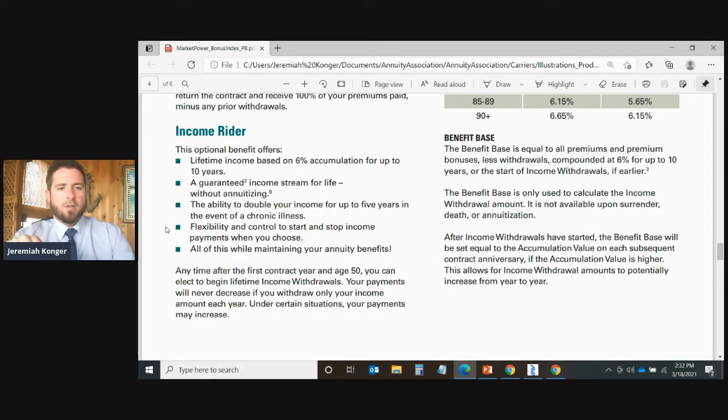You also have flexibility and control to start and stop income payments when you choose. So another misunderstanding is that when you activate income, you're stuck. It's going to come every month and every year forever, even if you don't need it. That's not true. You can start and stop the income payments as you wish. Anytime after the first contract year and age 50, you can elect to begin lifetime income withdrawals, and your payments will never decrease if you withdraw only your income amount each year.